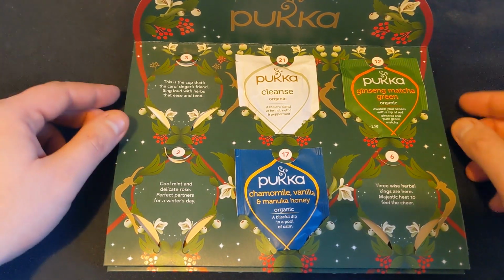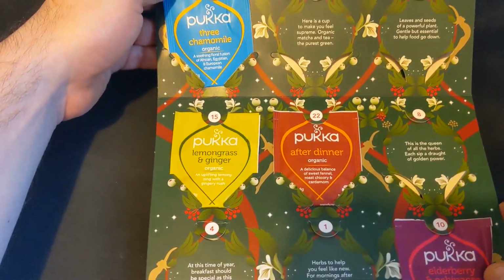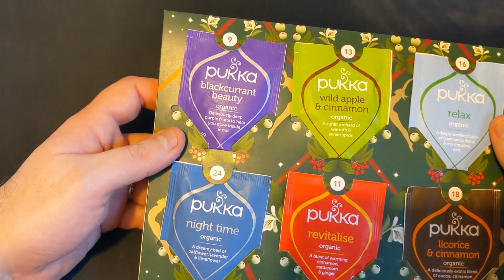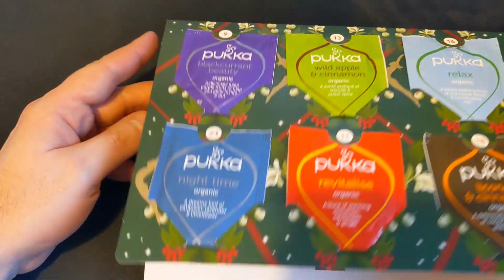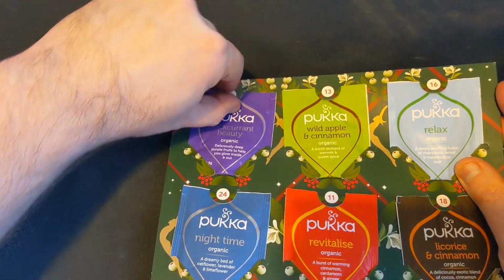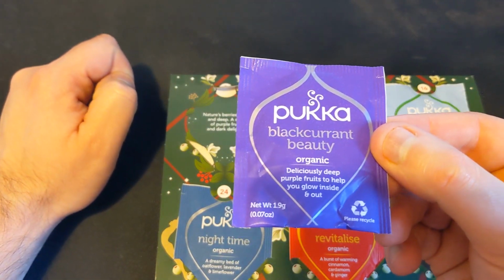Okay, so little tea pocket number 9, where are you hiding? So it's not on the front bit, is it on that bit there? I kind of have to lean back because my phone is getting in the way. I think it might be on the last panel. It is. Okay, that's interesting. We've not had any teas from the bottom panel yet. So here we go. Number 9 is Blackcurrant Beauty.